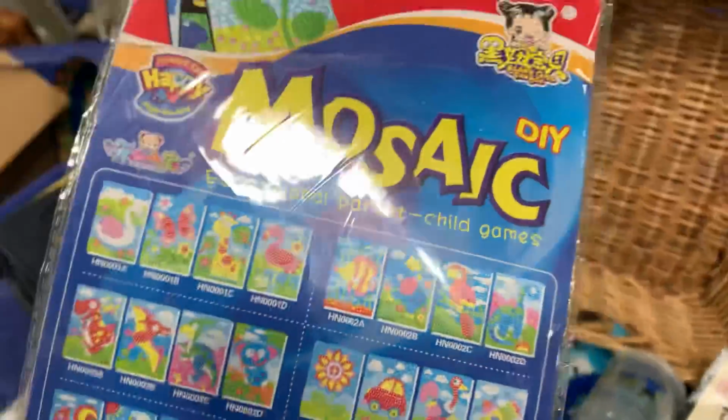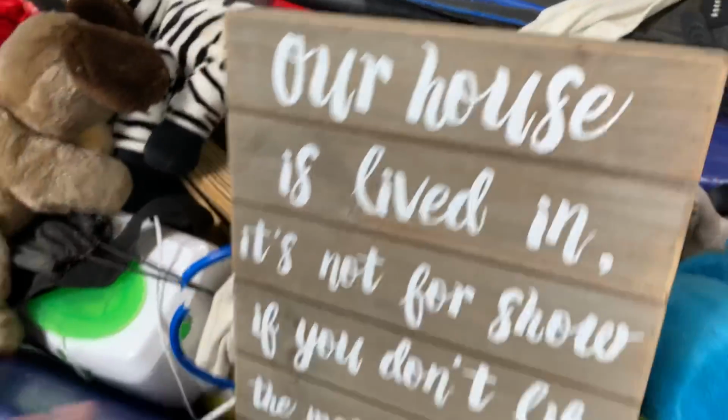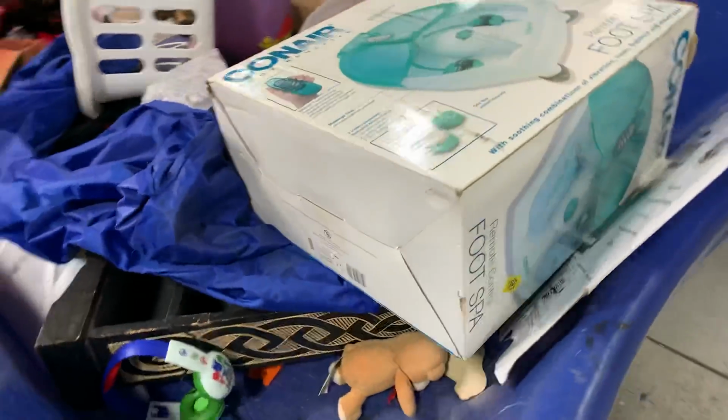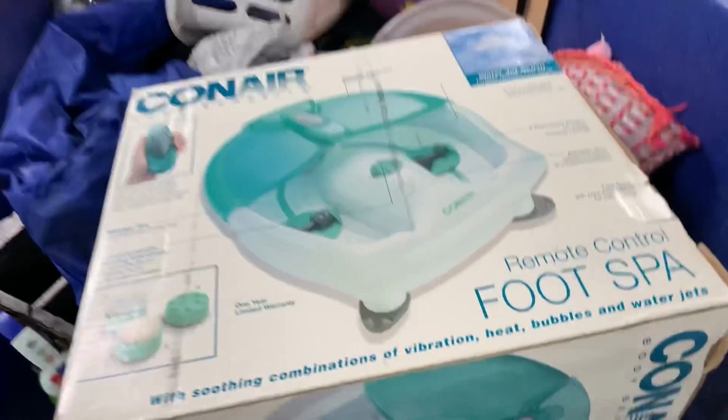Ooh. Nice sign. Our house is a mess. Sign. Nail polish. Oh, some nice chalk markers. I'll take a chance on those chalk markers. Those are spendy.